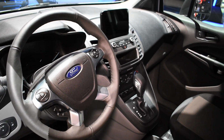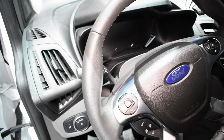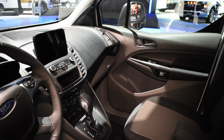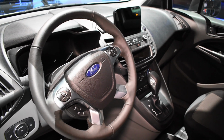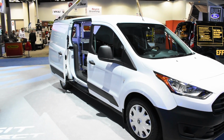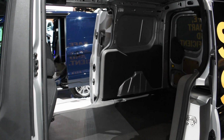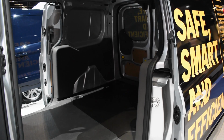But one of the things, when we upgraded the Transit Connect in 2014, traditional work vans have been very Spartan. This one has a big beefy steering wheel, and with this advanced technology with the automatic emergency braking, optional lane keeping aid, optional adaptive cruise control, all of these technological features combined with the efficiency are really taking the Transit Connect small commercial cargo van to a whole other level. So the cargo van, dual side doors, are really critical when you're operating in tight urban environments. One-way streets, when you have the doors on either side, you can park on either side and safely offload your goods to the other side.